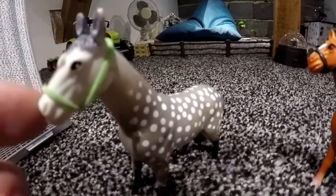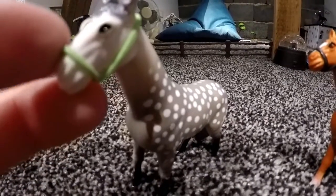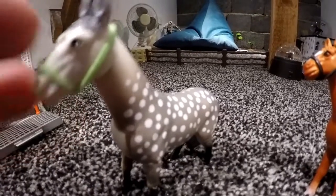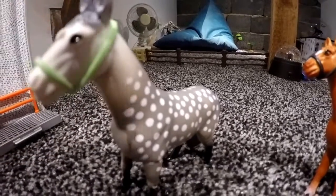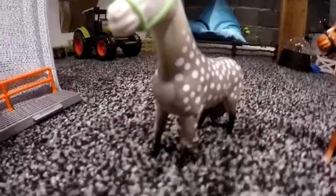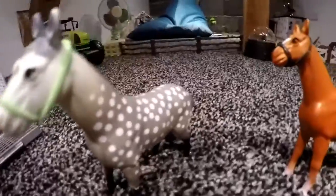So we'll put them in, ride on the tractor, go down, take Charlie and the donkey and the reindeer, and give them their feed, and then we'll give the other horses their feed. So yeah, let's get on with it.